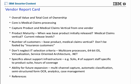I think product maturity is extremely important. Not all vendors entered this market at the same time, right? So these are easy things to get an understanding of. When was the base product initially released? When did they come out with the medical claims vertical? What are the current release levels? That will give you a sense of what the level of activity has been over the years in that space.